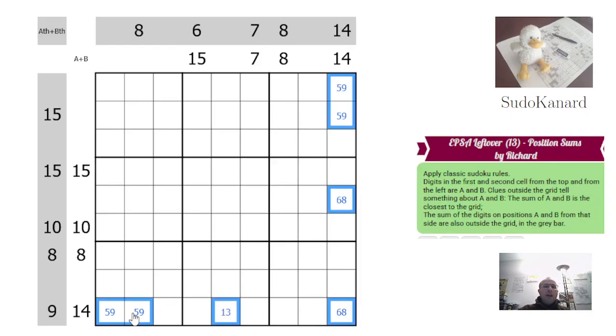Perhaps there is a way of proving that this is this. Perhaps there is a way to prove that this doesn't work. In which case I'm really not seeing how. There are so few clues. How do we do that?